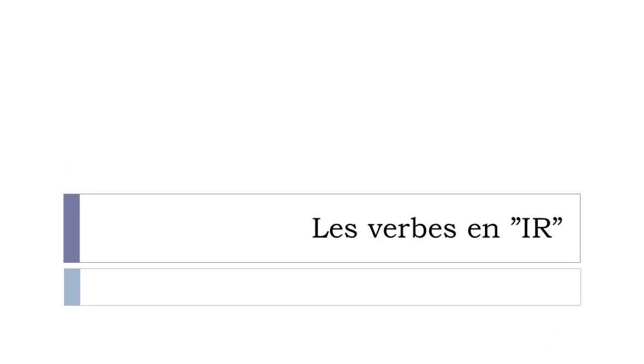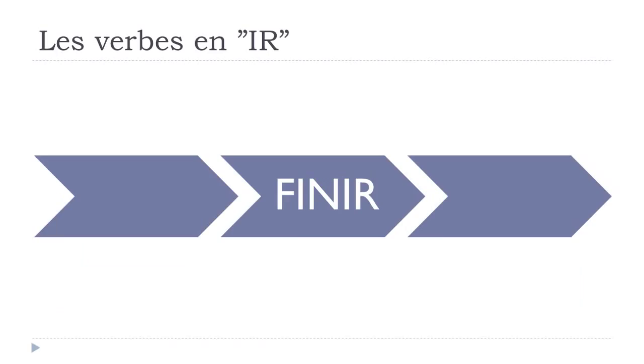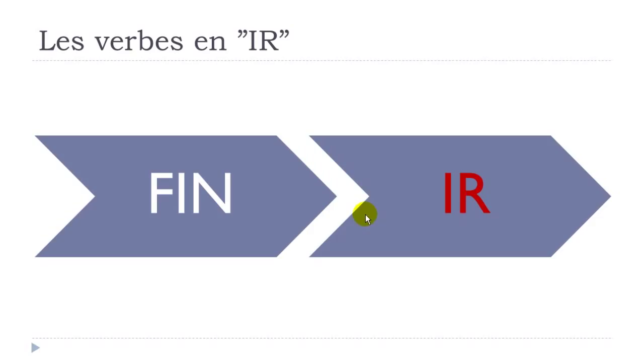In this lesson, we'll see how to conjugate the verbs ending with IR. So not all the IR verbs belong to the second group, but some of them, and then we'll see how to conjugate them in the present. Okay, so we'll take an example. The example is finir, so finir means to finish, okay? And then you can see that it's ending with ir, all right?